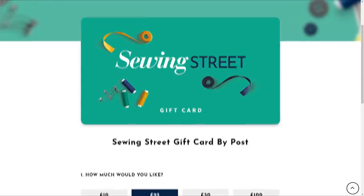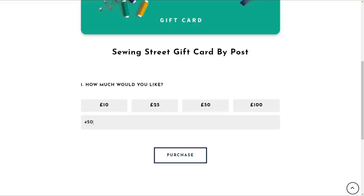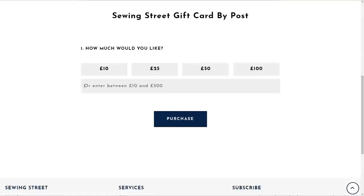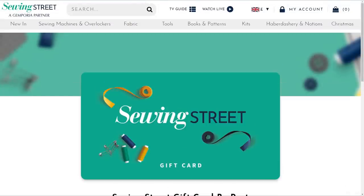So you click on it and you go down and you can either choose one of the predestined amounts of money there, or you can put in any amount that you want at all in there. So how much is Hannah having? 450? No, she's not going to click it because she hasn't got £450 on her credit card. So you click on purchase and you buy it and then it's posted to you, like you pay your £3.95 postage and packaging and you'll get a card.